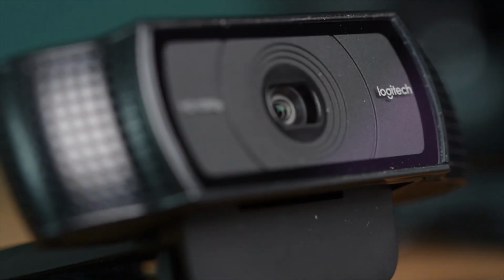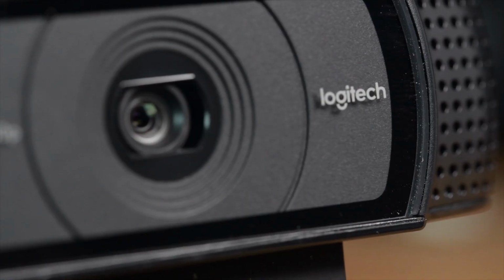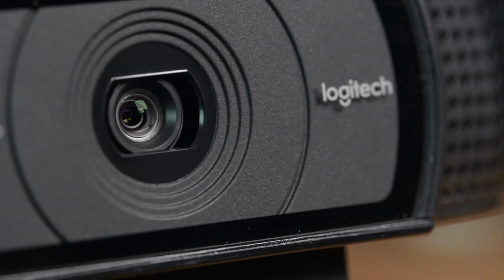First up, the Logitech C922. Now this has been an industry standard for ages. This captures full HD and it's currently on sale for $62. Now I won't go into the specs of each of these in detail here. I run through more of that when I'm actually talking to you via the webcams.